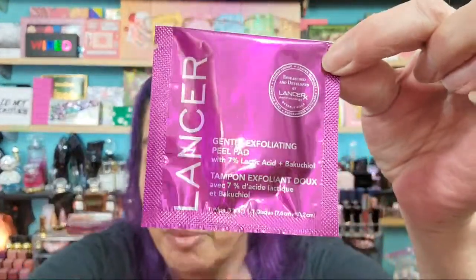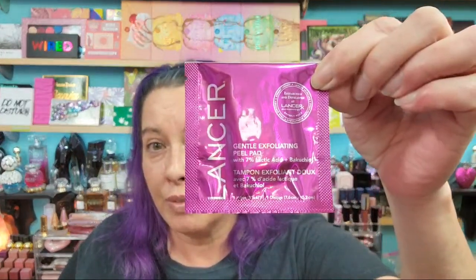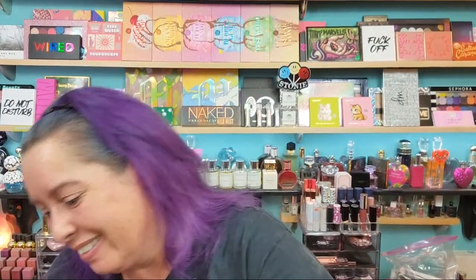Okay, make sure I'm not hallucinating, because it says gentle exfoliating peel pad with 7% lactic acid and bakuchiol. And of course, in French under here, it says something about a tampon. I'm like, what? But it's French. My bad. I could knock the damn box over. Come on, baby. But I'm sure that's pricey. How much you getting here? Holy shit, you do get 45 of them. So those will definitely last a while. It's not like you do that every day.